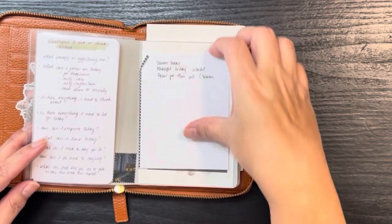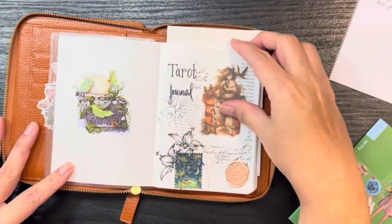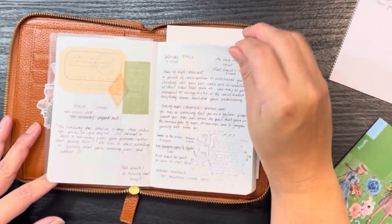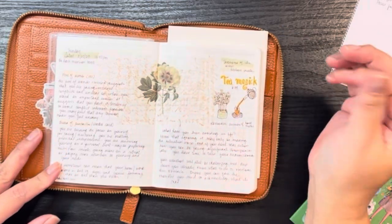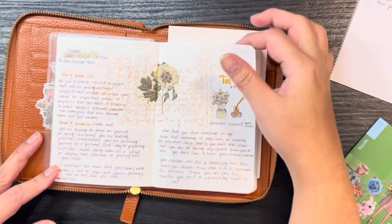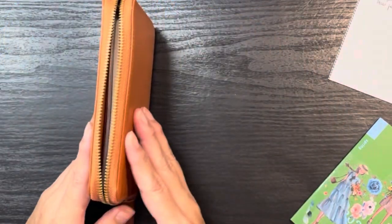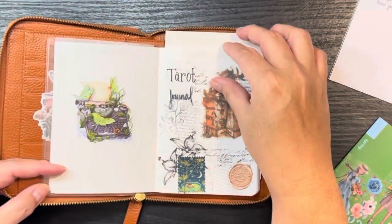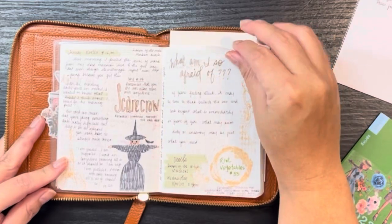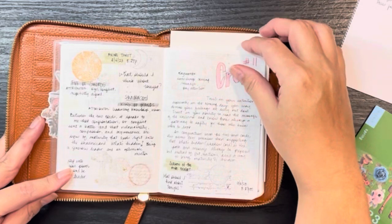Now this is my tarot journal. And this I use periodically through the month. It's not something I'm in regularly. I do want to avoid using too many stickers or washi or whatnot, and it's more so because I don't want this to bulk up, because then I'm afraid it won't be able to zipper. And so I come in here throughout the month, sometimes every weekend, sometimes just once a month, and I pull various cards and I just do some reflection.